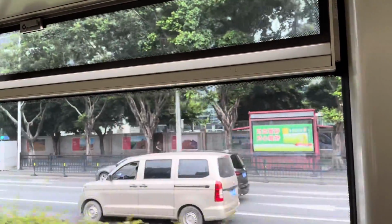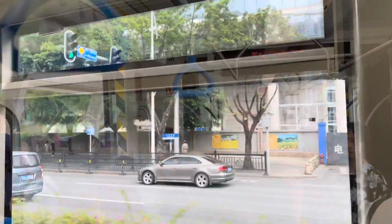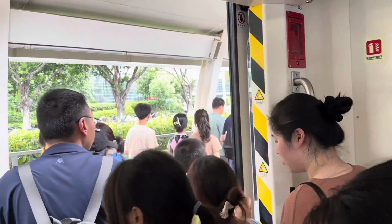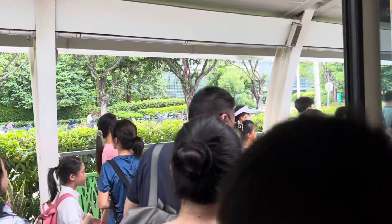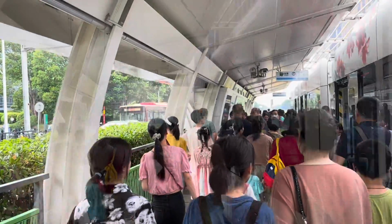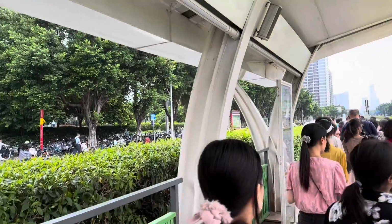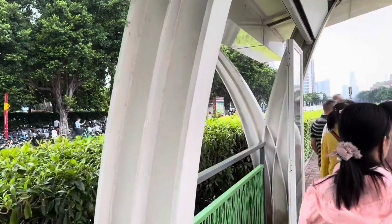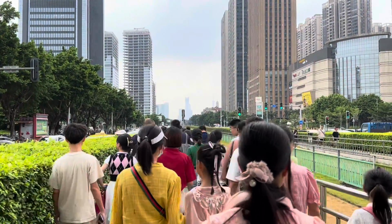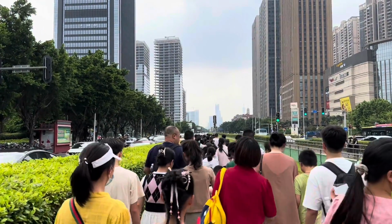And running down the middle of the road now. Here we are at the end of the line. Almost everybody went all the way to the end here. From here, we'll get the main metro back to Panyu, where we're staying for now.